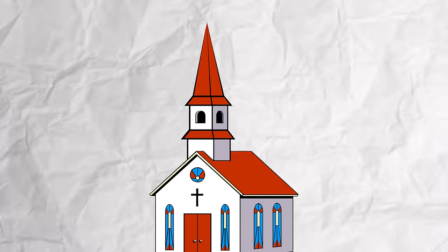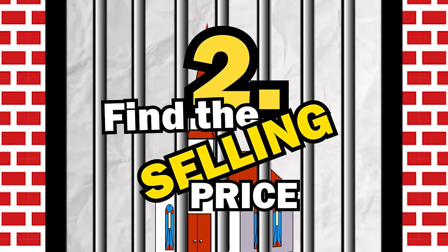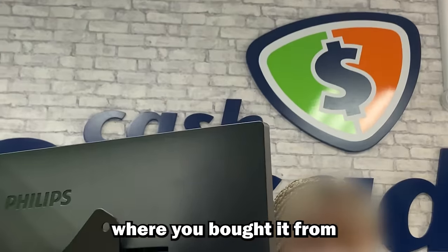And now, with the church appointment and the criminal record, we move to finding out how much we can sell this fake iPhone. Good. So we wanted to trade in something. It's an iPhone 13. But we have a problem with the iPhone. I think there's something wrong with it. So can't you take it back where you bought it from? Where did you buy it?